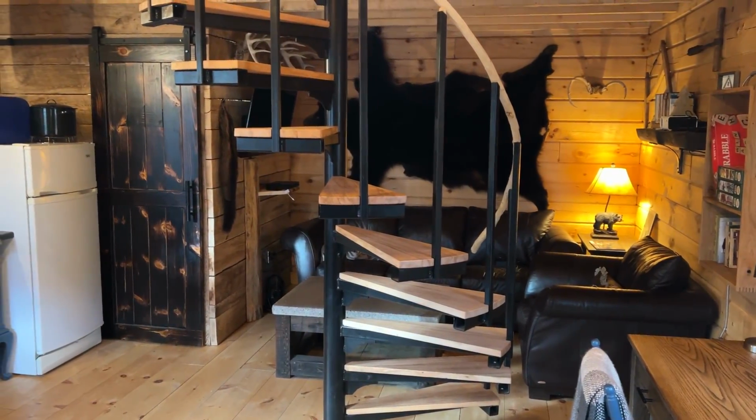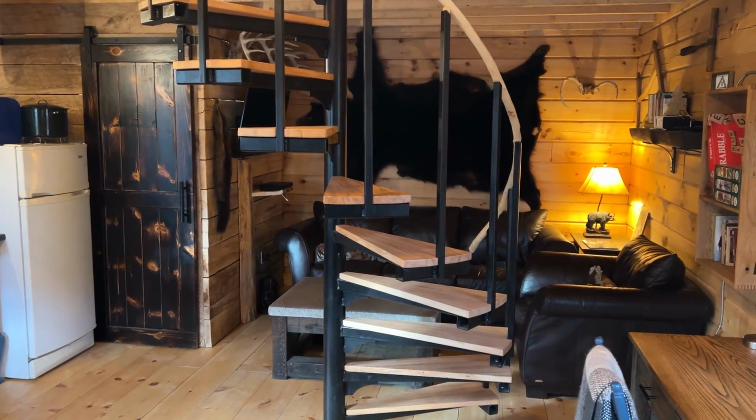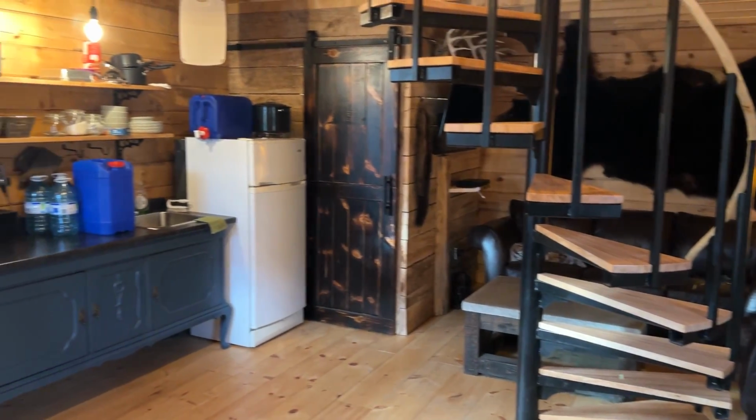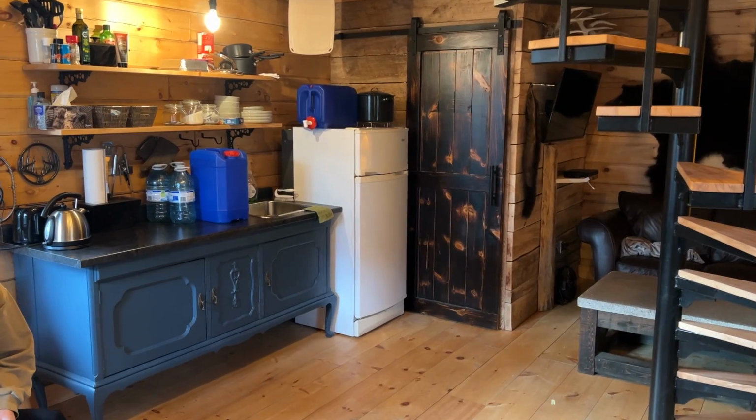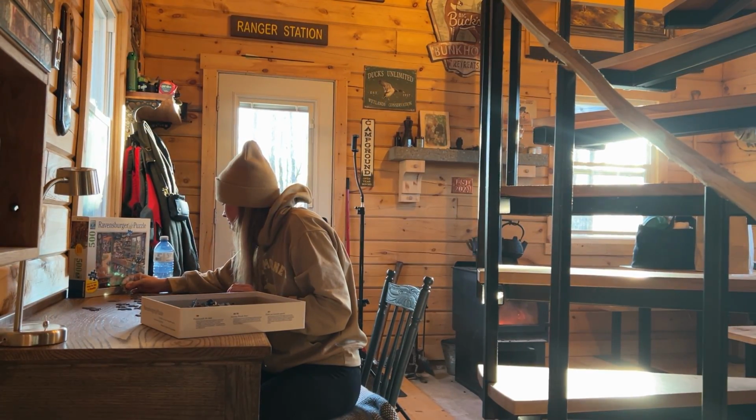So we made it back, got the cabin all put back together. Looks like a nice place again, finally. Hopefully spider-free. Even the sun's coming out a little bit. So who knows, might be able to salvage some this evening. I think I'll go get a fire going.